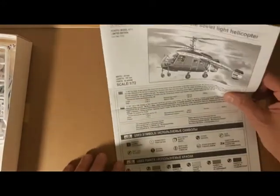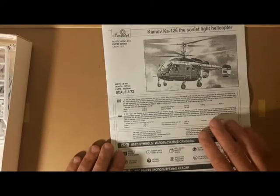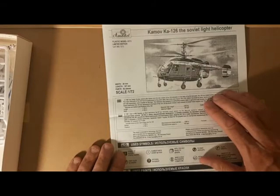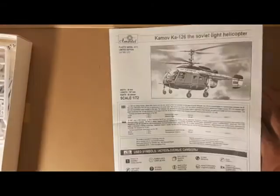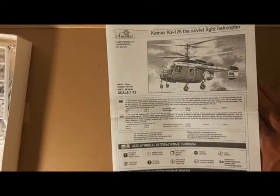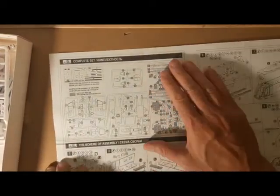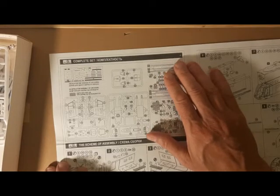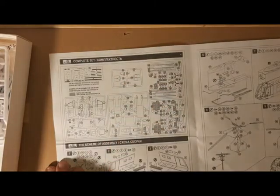As always, we are subjected to our multiple shades of green, multiple shades of grey, background information in both English and Russian. The colour call-outs with the Humbrol references, which as always can be cross-referenced. Sprue map, particularly with A model, this is absolutely critical because sometimes these parts are indistinct and you will need to refer to this a lot. So very, very useful.